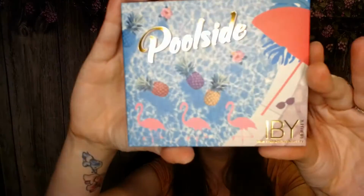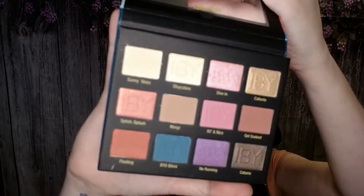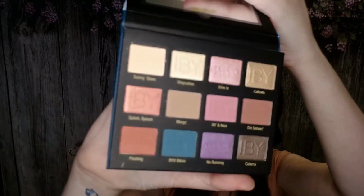And the next thing I have in here, it looks like a Ibby Beauty poolside palette, and this is valued at $20. This is what the outside packaging looks like. I really love it, and I love flamingos in summertime, so it does go well with the time of year, definitely. And these are the colors in here. And I'm going to go ahead and swatch a few because I'm definitely going to be using this palette this week.